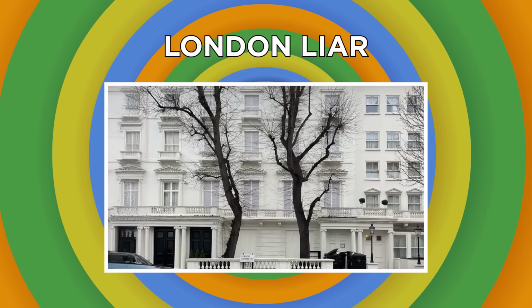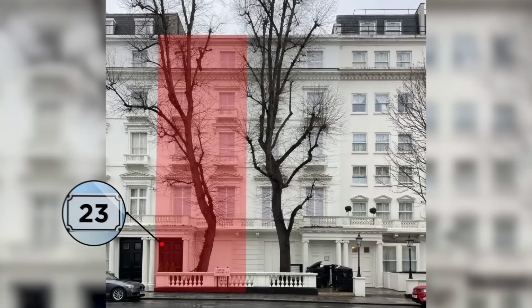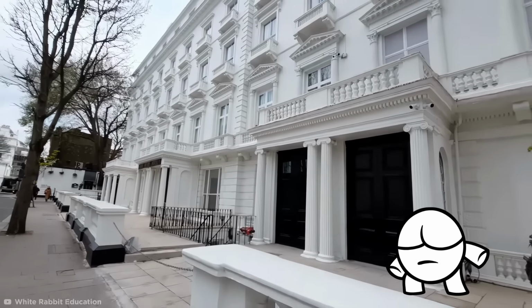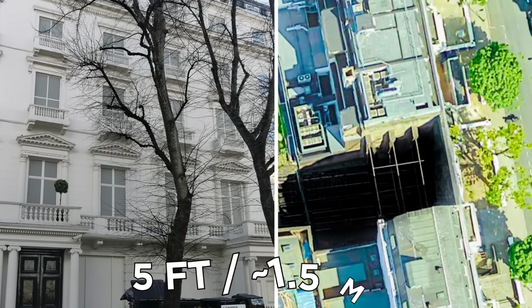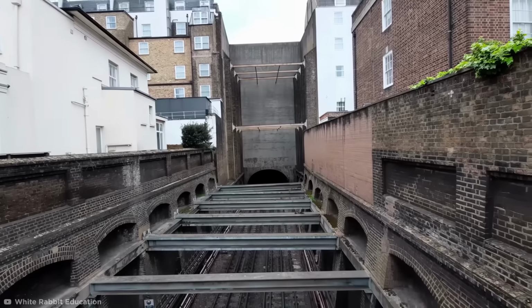London Liar. Along the leafy street of Leinster Gardens in London, you'll find house numbers 23 and 24. This pair of five-story houses share the same balconies, columns, and decorative features as every other house on the street, except for one key detail. 23 to 24 Leinster Gardens are only 5 feet thick. Whoa, and that's just the front. Wait till you see it from the back.